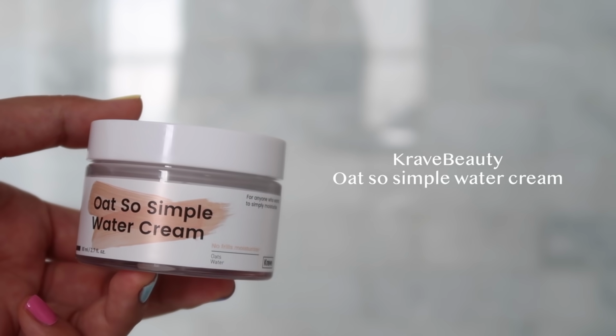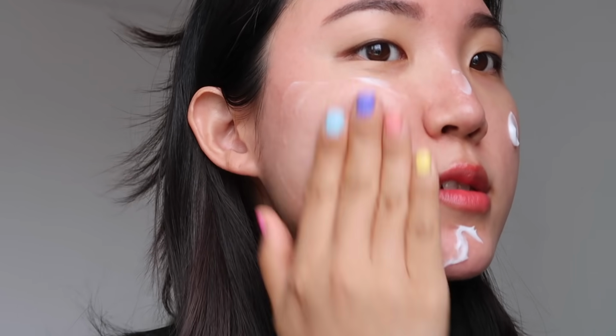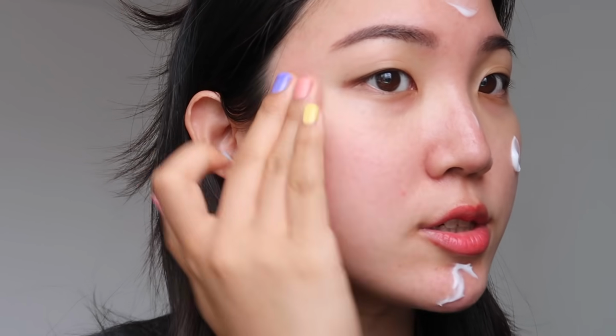Followed by that, I'm going to use this Oats and Simple Water Cream from KraveBeauty. There's nothing like this in a really humid environment. It bursts into water, it's super lightweight. It almost manages your sebum, like oil production.